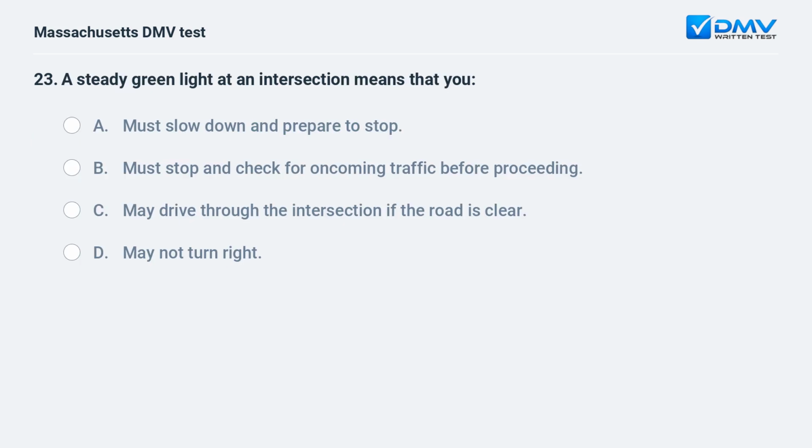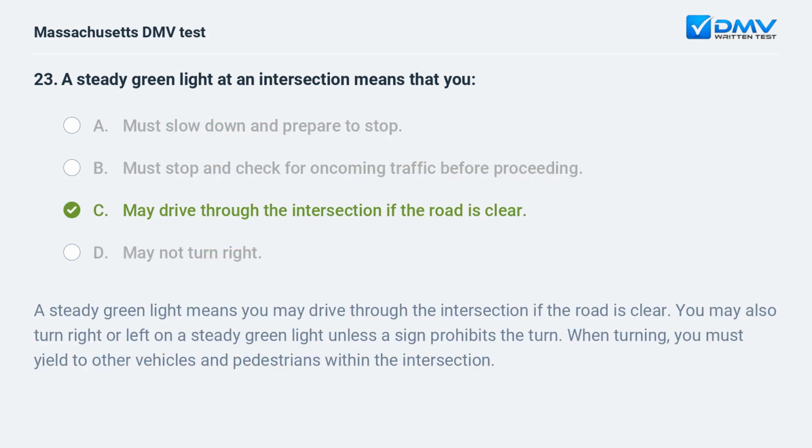A steady green light at an intersection means that you A. must slow down and prepare to stop. B. must stop and check for oncoming traffic before proceeding. C. may drive through the intersection if the road is clear. D. may not turn right. C. may drive through the intersection if the road is clear.